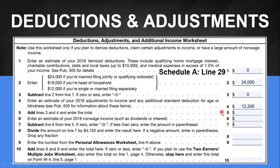Okay? So line number 5 says add lines 3 and 4 together. So we're going to bring the number down, $12,240. Line 6 is for those people who are heavy investors and know that they're going to earn dividends, or maybe sell some stocks, or have some investments that are going to be paying out interest. You can put that amount here. For most people, it is 0. For this example, it is 0.